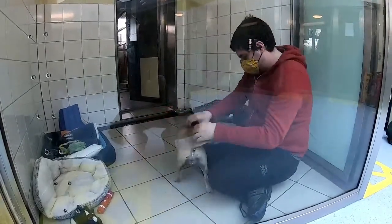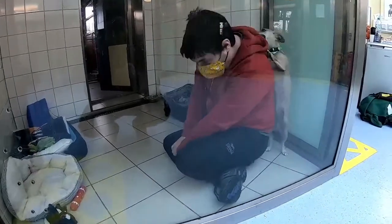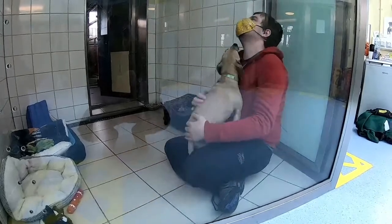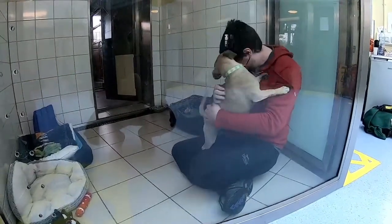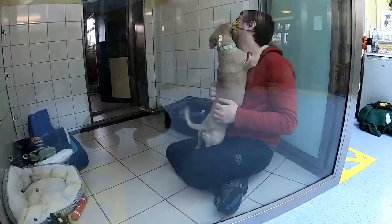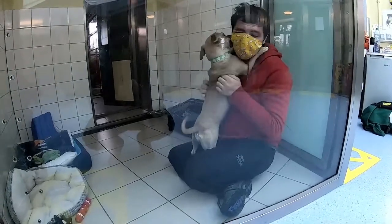She loves to play, loves cuddles. If she could sit on your neck all day, she would. She just loves to get up there. Extremely affectionate, extremely playful. The only thing we will say is the home that she will need to be quite specific. She does not like visitors coming in and out of the house, knocking on the doors, and that's why she was brought into us.